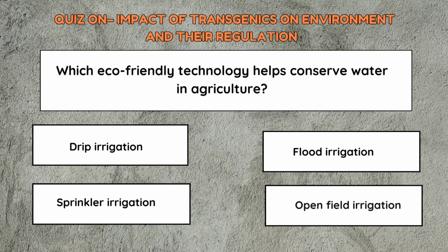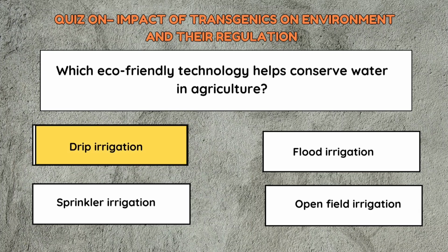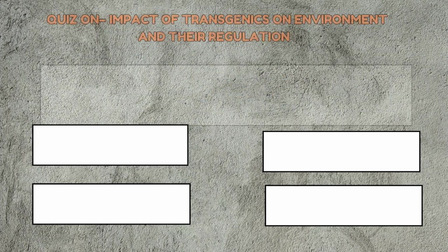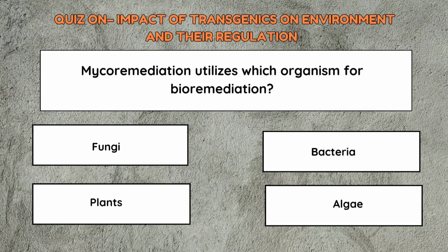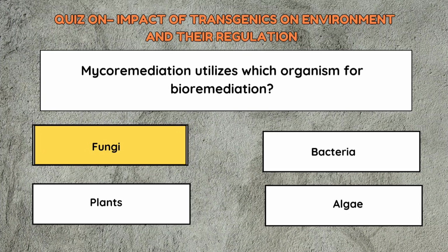Which eco-friendly technology helps conserve water in agriculture? Drip irrigation. Microremediation utilizes which organism for bioremediation? Fungi.